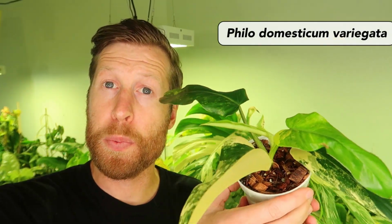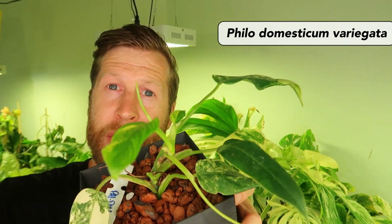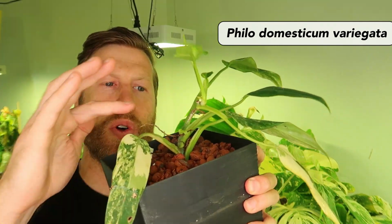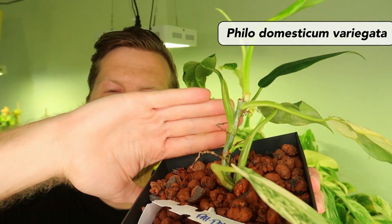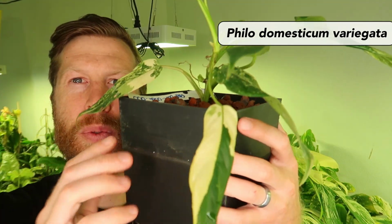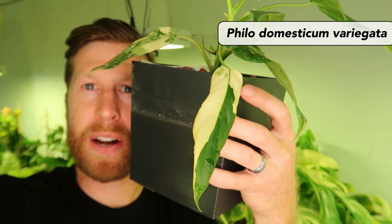Next up is Philodendron domesticum. This is actually a new plant to us. We got a mother plant recently. This is the mother. It's kind of strawberry shake-ish in terms of how it grows, with the different aerial roots. It has more of a woody aerial root like some philodendrons do. But then it has really cool coloring and patterns on the leaves.